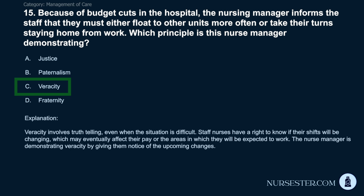Veracity. Veracity involves truth-telling, even when the situation is difficult. Staff nurses have a right to know if their shifts will be changing, which may eventually affect their pay or the areas in which they will be expected to work. The nurse manager is demonstrating veracity by giving them notice of the upcoming changes.